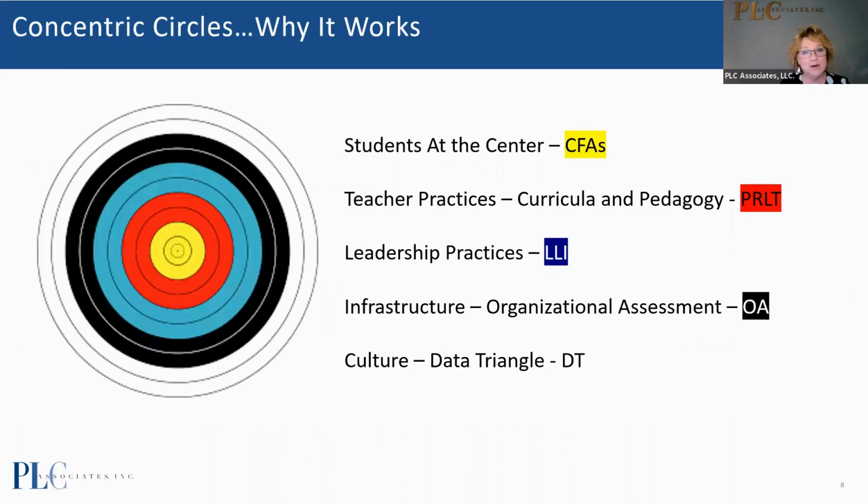So we're continuing our march through the concentric circles. And next up is the infrastructure piece. Now, whenever I say infrastructure, sometimes people just sort of glaze over and they hear the word and think, what is the mysterious thing going on here? Well, schools are made up of structures, right? We have data cycles, we have professional learning, we have assessments, just go through the plethora of structures within the organization.